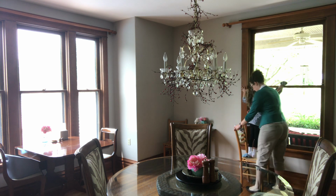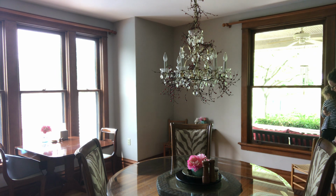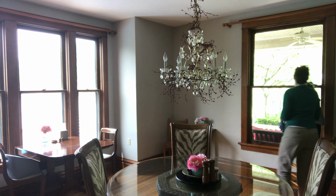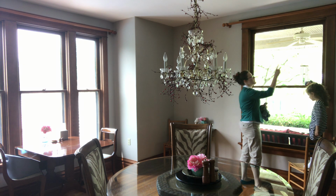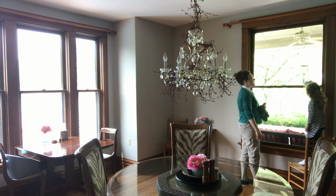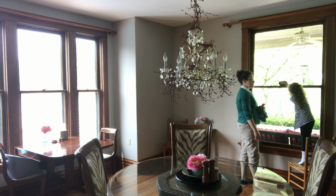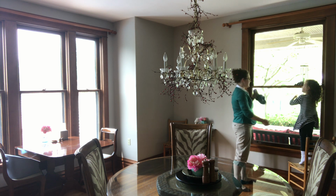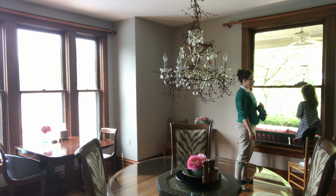Why is there a handle over there? It's actually the rope from the old weights that were in our old windows, because these are the original 100-year-old windows, and they used to have a rope and pulley system with a heavy weight in the wall, but that got removed when they did the insulating. So we just have a little bit of rope tucked in there. And a little bit more over there, yep.